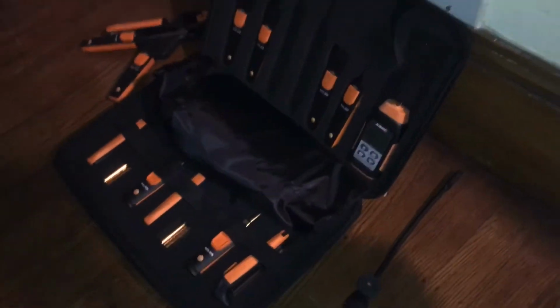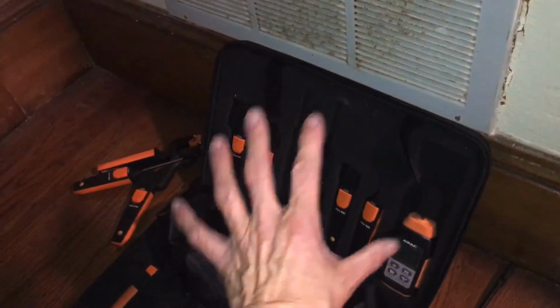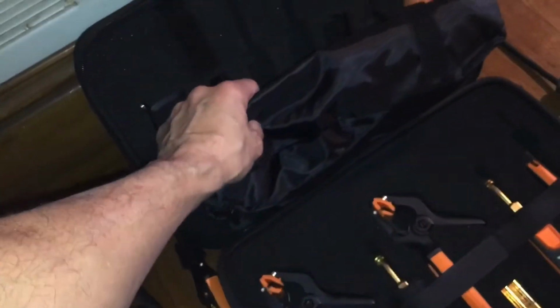And I had this upstairs and I took it down just to test out the Testos, because this was my newest kit from Fieldpiece. It's always good to have backup and something for reference, especially if you're doing more than one system at one time and there's two of you on a job location. One tech can use the Fieldpiece, the other tech can use the Testos, not interfere with each other on your software.